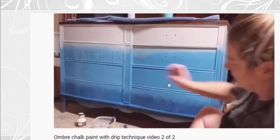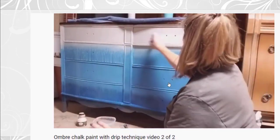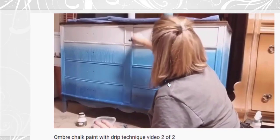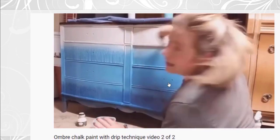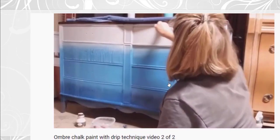So I wet the surface. I usually always wet the surface before I start a second coat. It's got a really nice sheen on it. Usually chalk paint dries to a really flat finish, but this has a nice sheen to it.